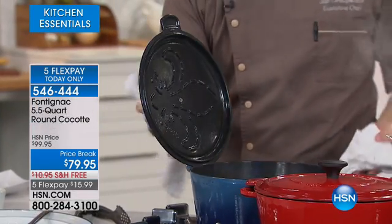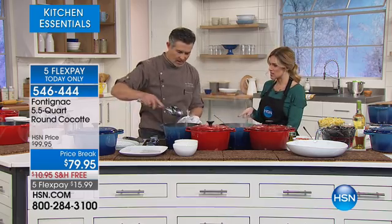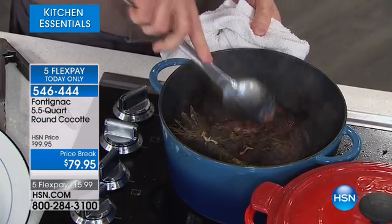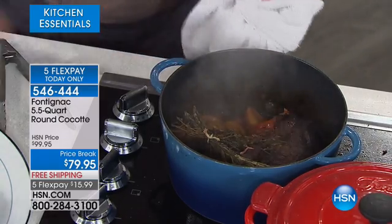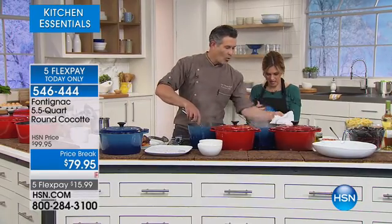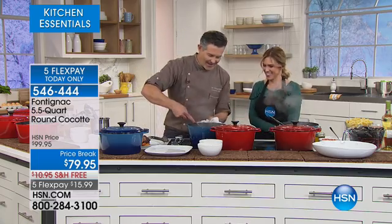Now, can I tell you, I'm noticing something very special about the inside of the lid as well, that's so unique to this design. Yes. And I know we're going to talk a little bit about that, because you might be curious as to why it's designed the way it is. One of the biggest secrets that Chef don't want you to know about is basting, right?